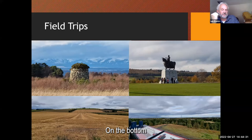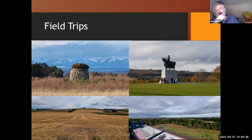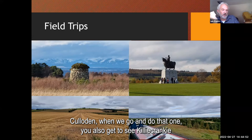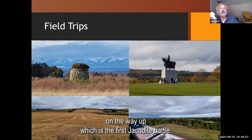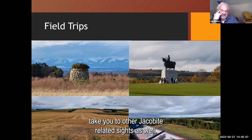On the bottom right, we have a view over the Battle of Prestonpans, which is part of the Jacobite Risings, from 1745. You'll see a whole mess of Jacobite battles while we're there. When we go and do Culloden, you also get to see Killiecrankie on the way up, which is the first Jacobite battle at all. And we will take you to other Jacobite-related sites as well.